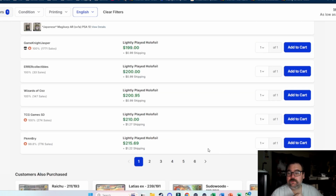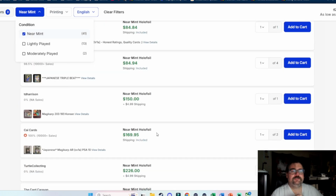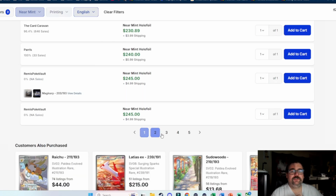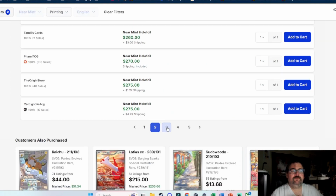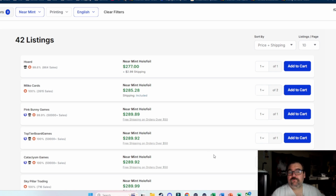And ever since then, it has just been on a consistent rise, with the market price right now being 200 plus. Light plated, 200. If I go to condition near mint, the lowest near mint copy that we see in English is about $230. And these are from low feedback sellers. If you wanted a seller that you could probably trust, you would have to keep going, and then you're almost at $300 before you get to a high feedback seller. $285 would probably be the first seller I would trust to buy a clean copy from. A copy that wouldn't give me issues, right?